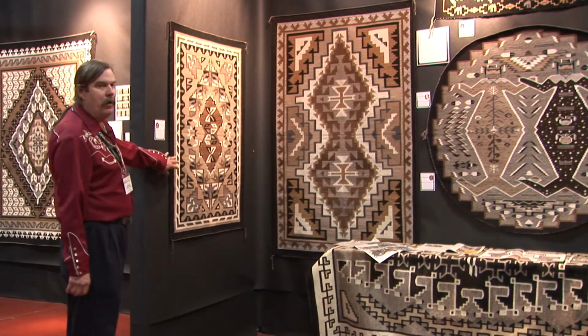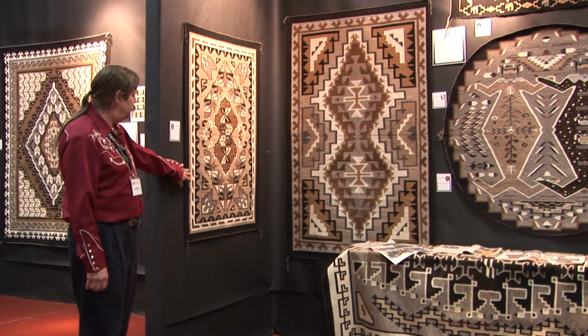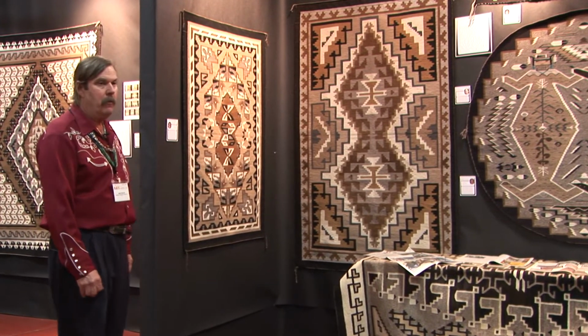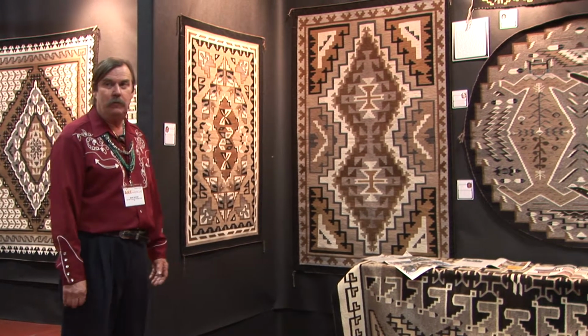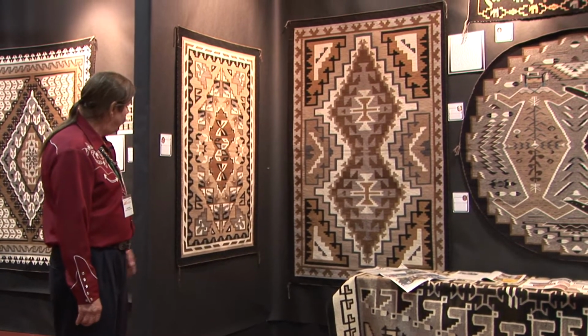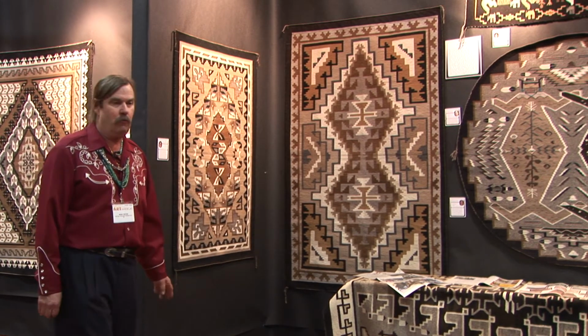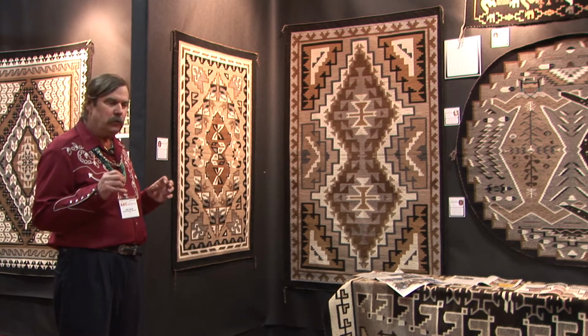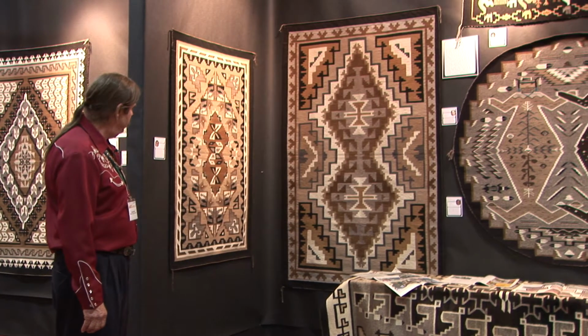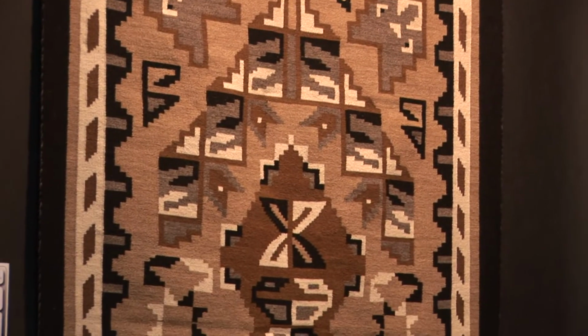So here we have a rug by Angie's mother, Clara Sherman, and Clara was really one of our real sweethearts. She made me her last rug when she was 94. She passed away when she was 96. And Clara gave me a million trading stories. She was always so much fun to deal with. You never knew. She was just a ball of energy, and she made a beautiful rug. And this was the finest thing she ever did.